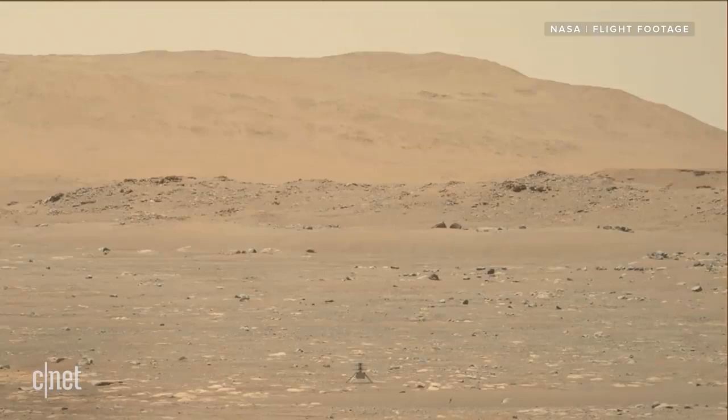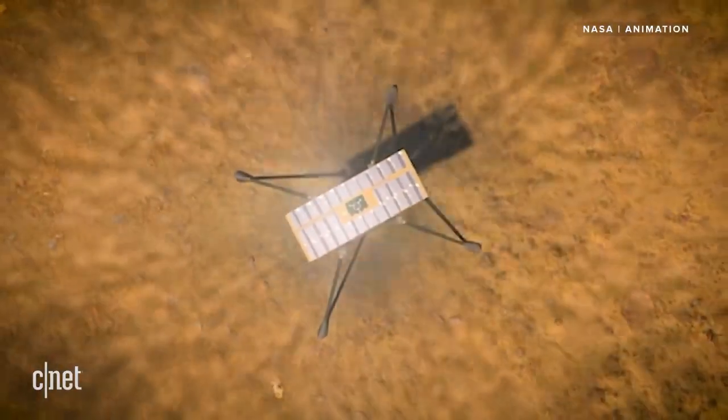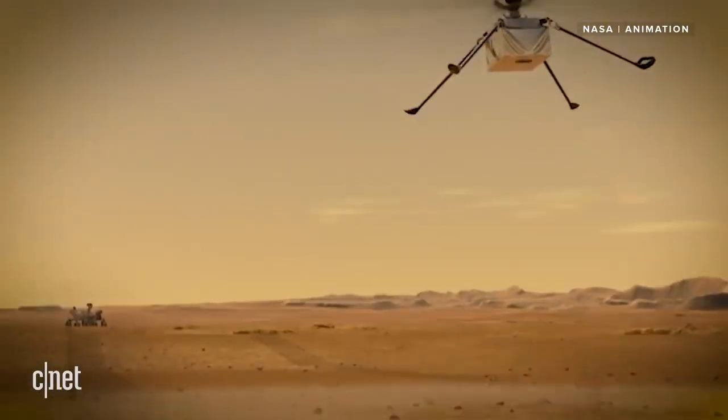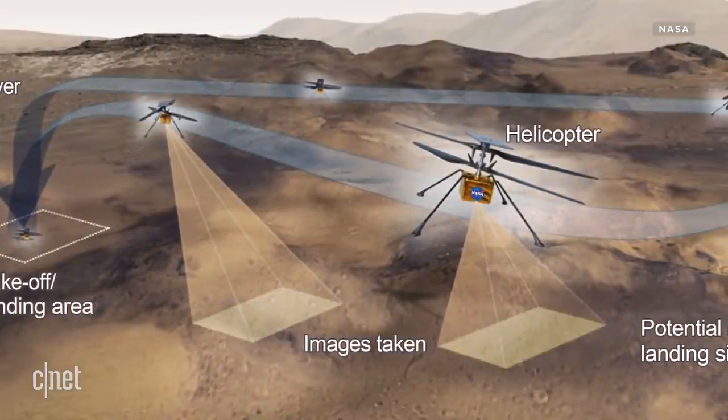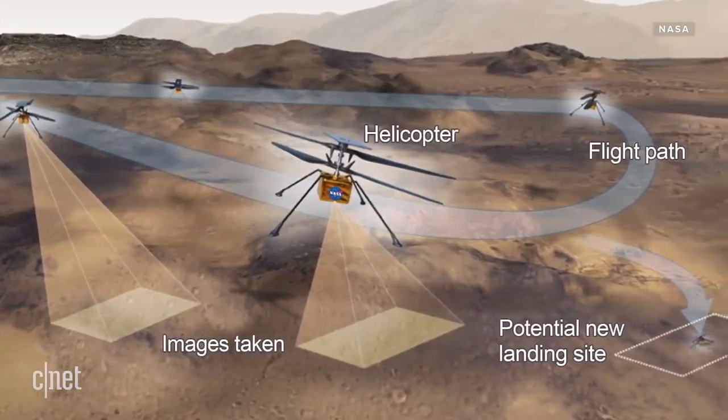NASA only had a relatively small window to test fly its drone, 30 sols or Martian days, which is about equivalent to 31 Earth days. They played it pretty safe with this first flight, but now they have the chance to do 4 more flights, going higher and further and potentially even recording sound. And all of these flights are going to bring in more data and more images for the world to see.